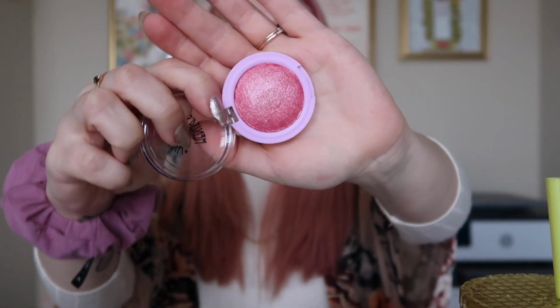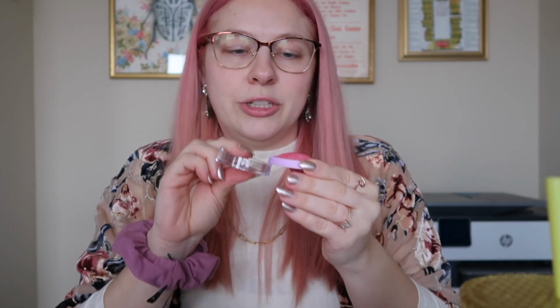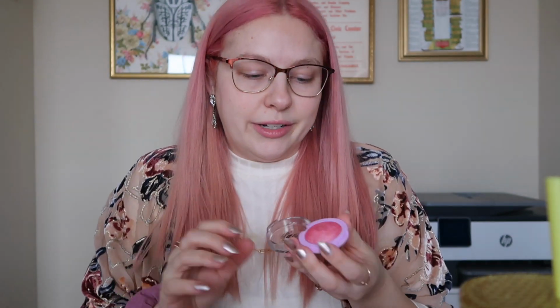It doesn't seem like it's some sort of growth. There's no smell, so I'm still gonna use it, but it's kind of weird that there's that discoloration. I'm gonna go ahead and swatch it. It looks really pretty in the pan, but it's so pink. I feel like you could almost use this as blush, I mean, as eyeshadow, or as blush.